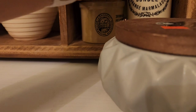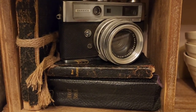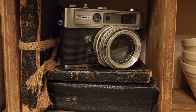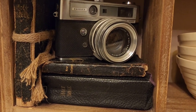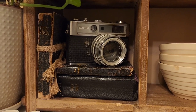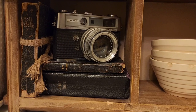But that's okay. Here I have an old camera set on several old Bibles. I'm sorry, y'all. My Basset Hound is acting up. So she's playing outside. She's not being mean. She's just playing. But I have an old Yashica Japanese camera here, with my several little mini Bibles.